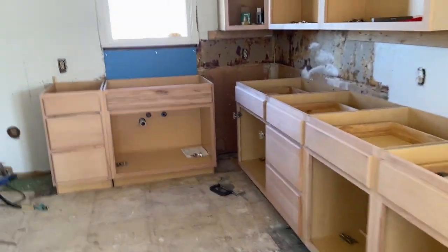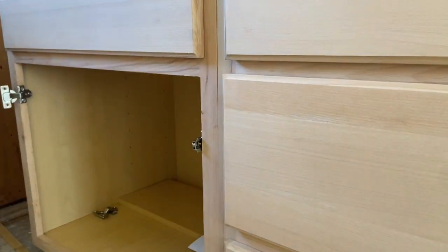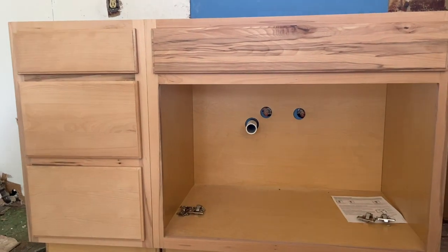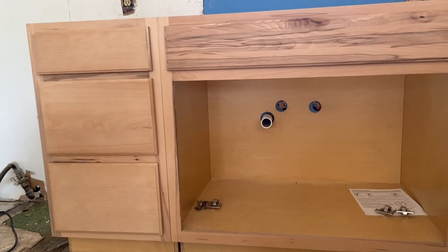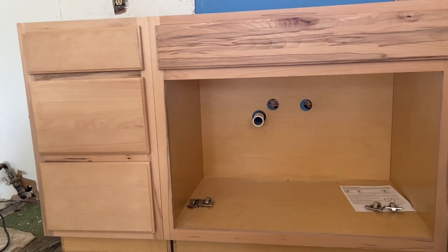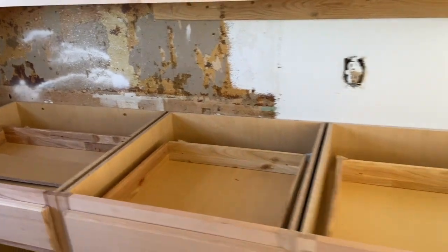Okay, I got all the doors off. Now I'm gonna go through and fill all of these cracks in between where the cabinets meet up. And I'm just gonna fill those with caulk so that it looks like it's seamless. And then I should be good to go to start getting at least one coat on the bases.